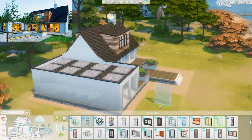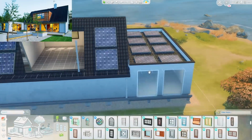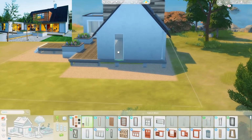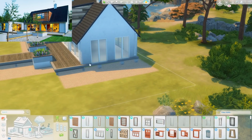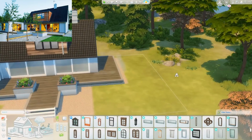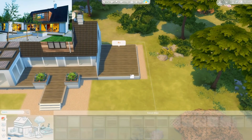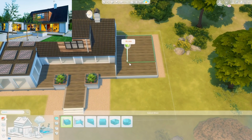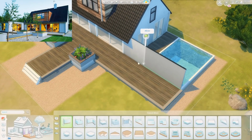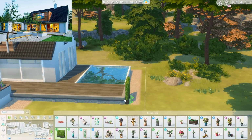I did actually briefly play Eco Lifestyle on Twitch, when it came out. I played in a solar paneled container home for a little bit, but I'm not sure if I was very good at it. I had some wind panels and some solar panels, but I don't think I had enough. So this time I made sure to put tons so that the house can be powered by solar. So hopefully that's enough.